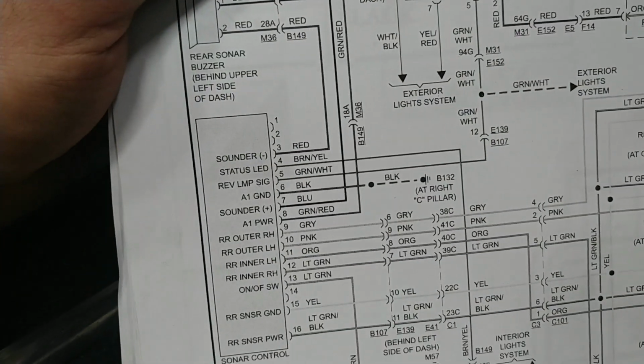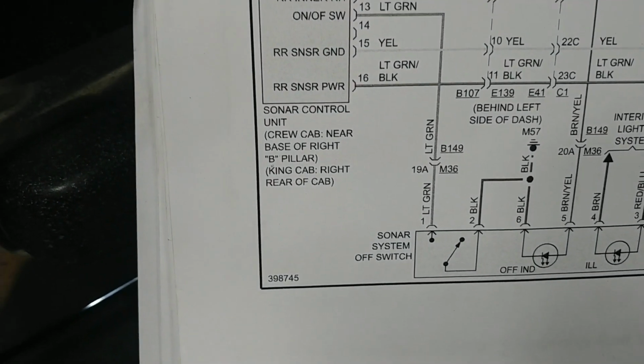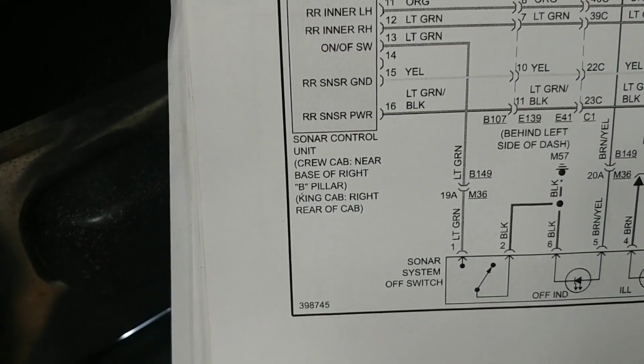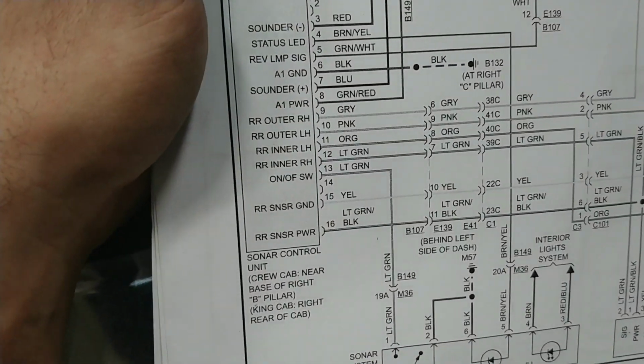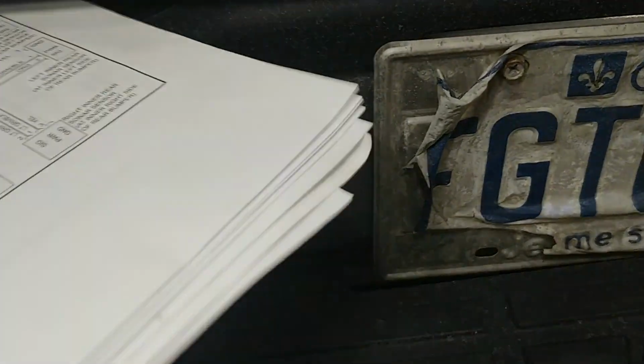Alright. So it says the module lives on the near base of the right B pillar. So that'll be on the right hand side and next to the B pillar. So I'm going to pause you guys, go locate this module, and I'll bring you guys back.